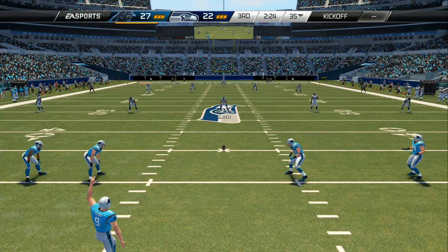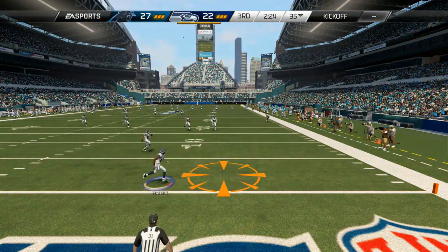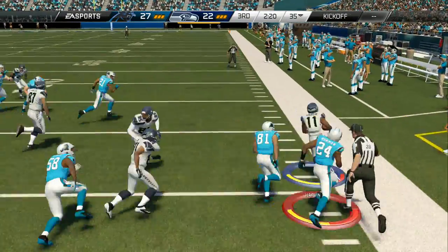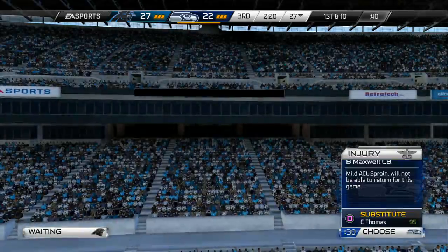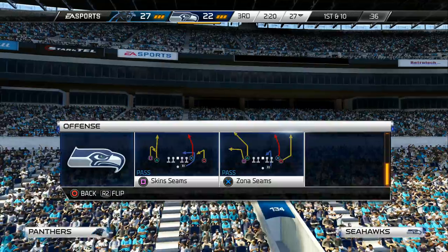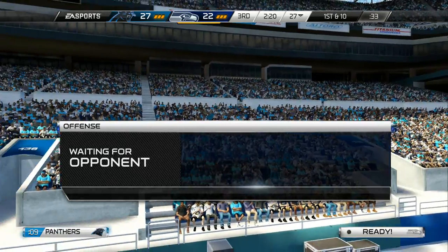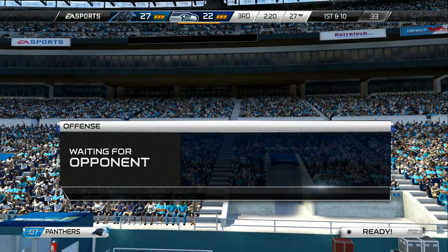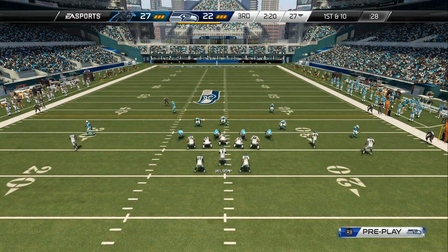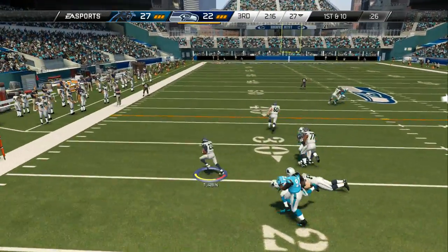Panthers ready to get the pigskin in the air. He's got a chance to return this one. He steps out. The Seahawks at the line of scrimmage. Split backfield. This is a screen play all the way.